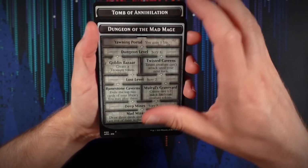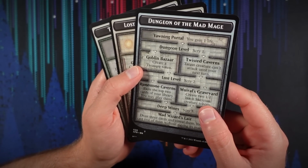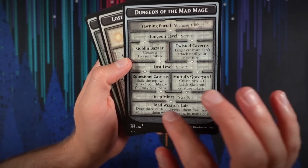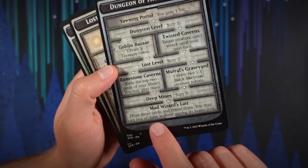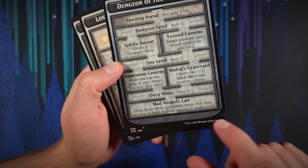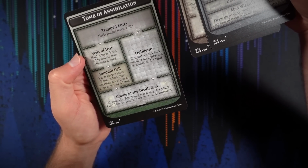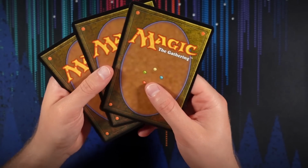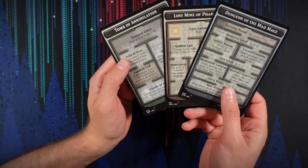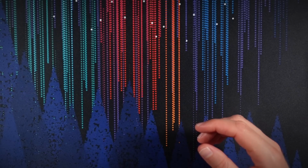I might have to actually play some games to get a feel for how these work. But you get different benefits depending on which room you choose to go into, and then at the end you get some major rewards, like in the Mad Wizard's Lair. Once you get through, draw 3 cards and reveal them. You may cast one of them without paying its mana cost. That's pretty fun. And these are huge, right? These are, as it says, oversized. You can see they're like the size of my hand. Very big for Magic cards. Those are fun. Put those aside.